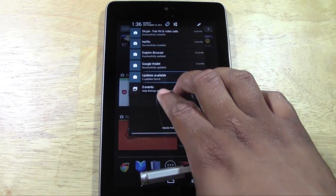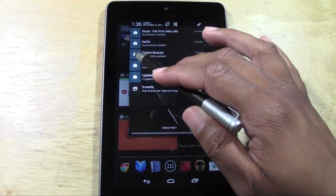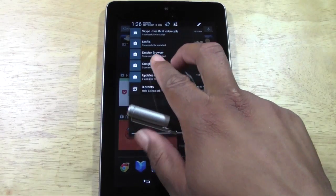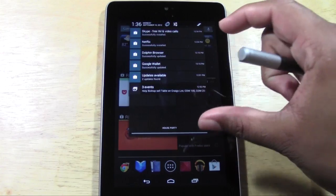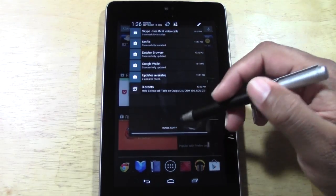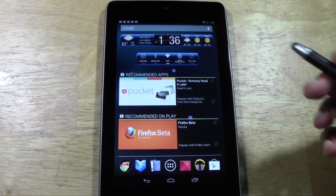I don't have anything here right now, but usually when you have an email, it might say you have 6 new emails. Take your finger, actually 2 fingers, and drag down, and it will show you a preview of those emails. It's a really cool add-on that they've added for Jelly Bean.